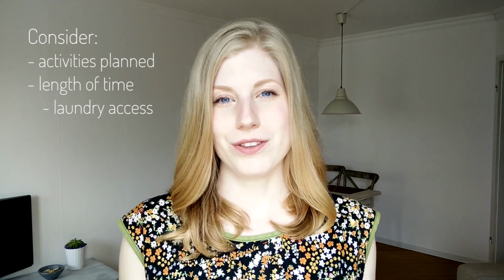So when packing for traveling, I've found it really helpful to approach it as a mini capsule wardrobe. So think about what you're going to be doing and the clothes you'll need for that, how long you're going to be going for, whether you'll have access to laundry or not, and what the weather is going to be like. And then build a mini capsule wardrobe that has lots of pieces that can mix and match and good layering options. If you have a capsule wardrobe and you're used to capsule wardrobe dressing, you'll likely pack less anyways, especially if you're like me.